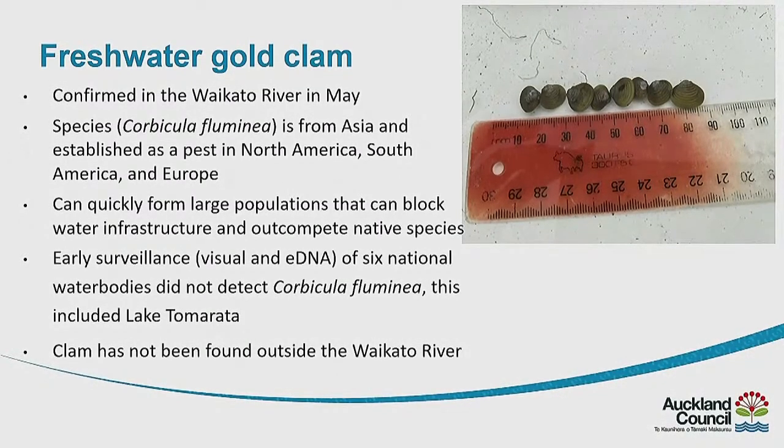The challenge it poses is it can form really vast populations as well, hundreds to thousands per square metre kind of thing, and they can go on and block water infrastructure, things like water treatment grills and stormwater pipes and those kinds of things. There's been problems overseas, and also an impact on the natural environment, on native species and what have you.